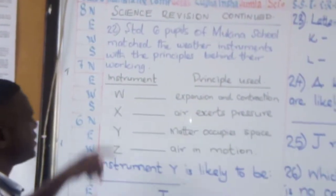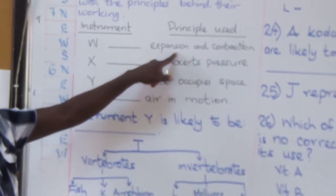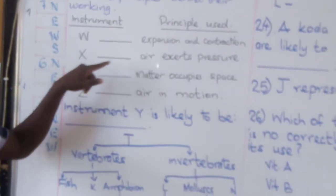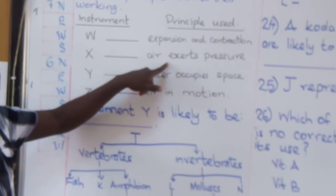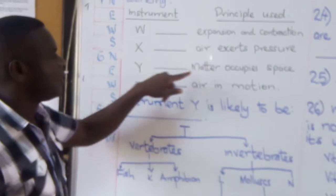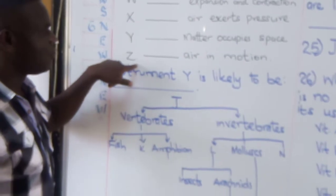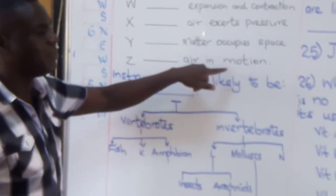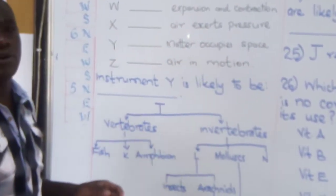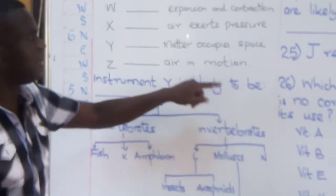Weather instrument W works on the principles of expansion and contraction. The weather instrument X works on the principles that air exerts pressure. Instrument Y works on the principle that matter occupies space, and Z works on the principle of air in motion. These are the principles behind the working of the instruments. And then they have asked, instrument Y is likely to be dash.